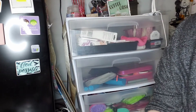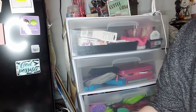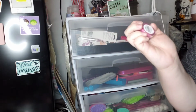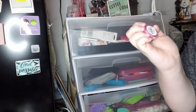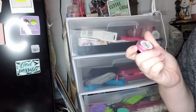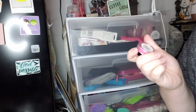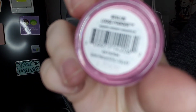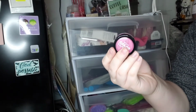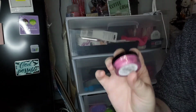This next one I also got from Dollar Tree, and this is Revlon Color Change, and this is just loose powder, and it's in the color, I wish they put a color. Oh, here, right here, fuchsia. Color fuchsia. So, that's what it looks like.